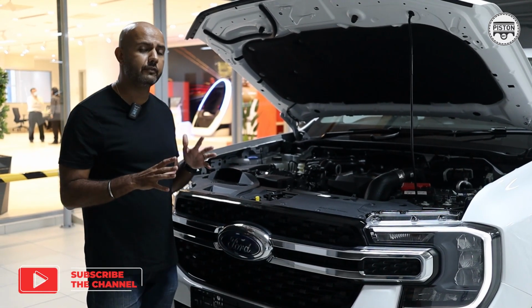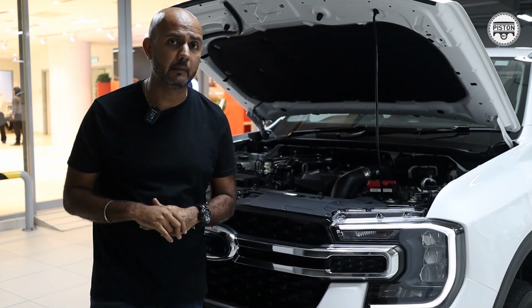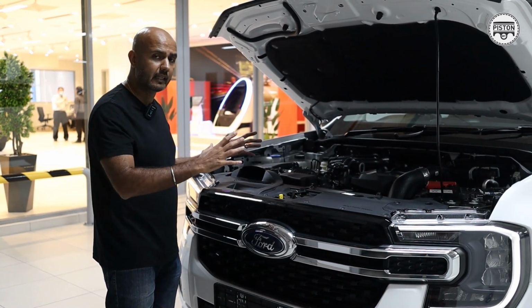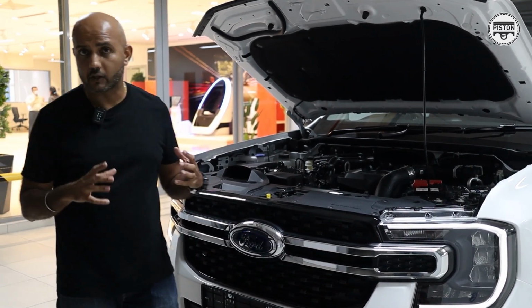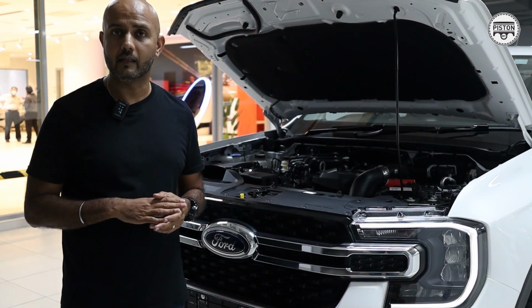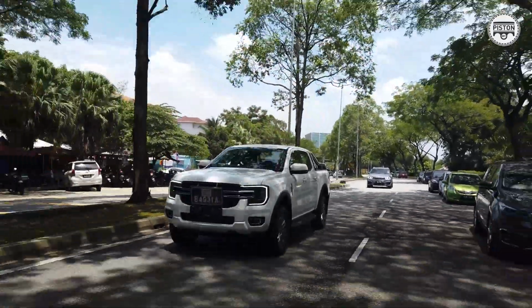There's also one major difference, is that this engine is mated to a 6-speed gearbox, whereas the XLT Plus is mated to a 10-speed gearbox. But this is a tried and tested powertrain, and if you're looking for something that is comfortable and yet a workhorse at the same time, the Ranger XLT should be up there on your consideration list. So in the XLT, you still get a lot of toys, which just means that for the asking price, you're actually getting quite a lot of value for the money.